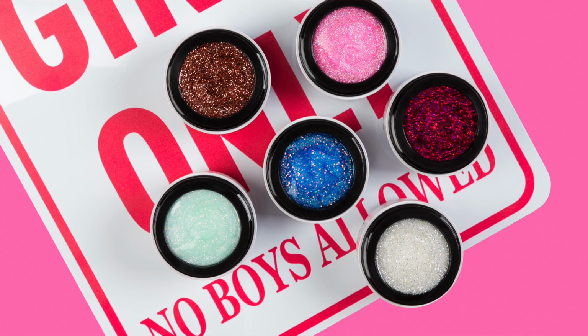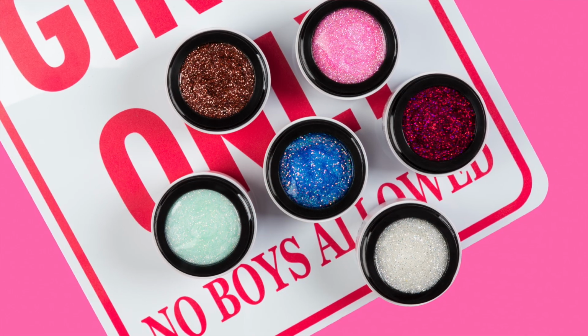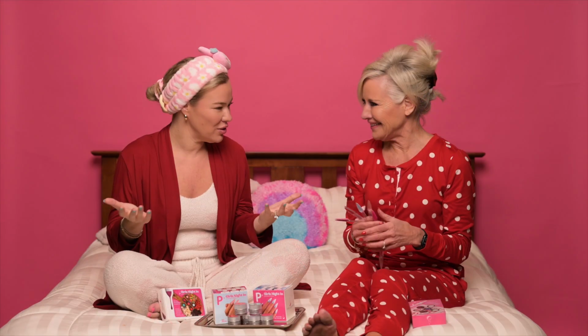It's pastel-y. It's beautiful. It is. Okay, now for all that we've been waiting for, the glitter. We want to shine and sparkle. Every girl's night needs a little glitter in it, right? You gotta have a girl's night in with glitter.